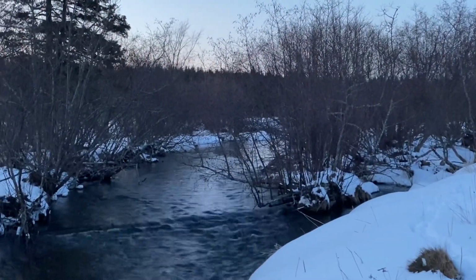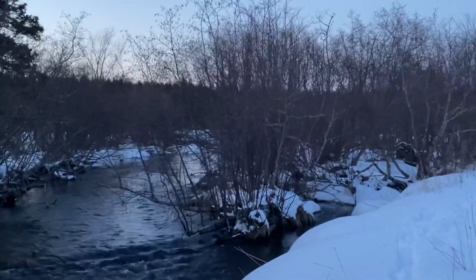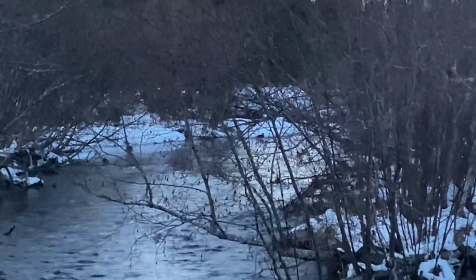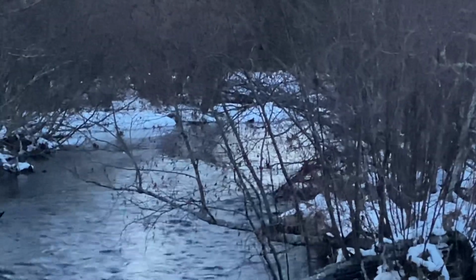So I just noticed, after looking at those other duck tracks, sitting up on the bank, might be hard to see, there's another pair of ducks. I'm not sure what they're doing here. Seems a little early for nesting.